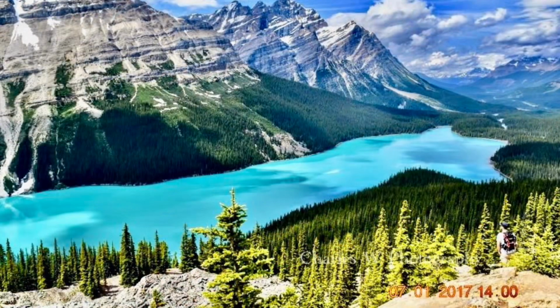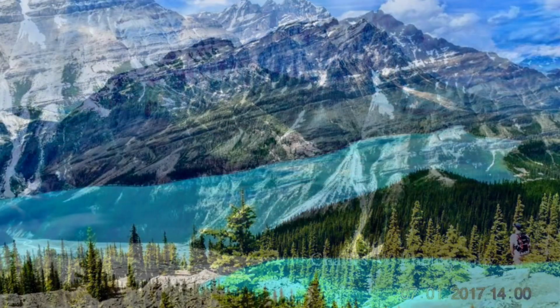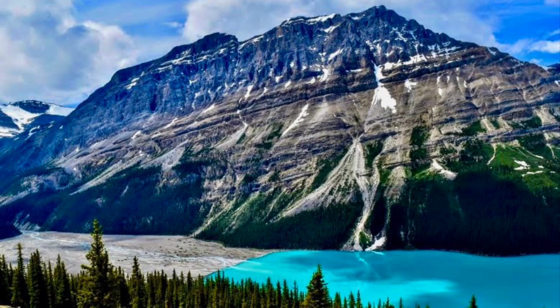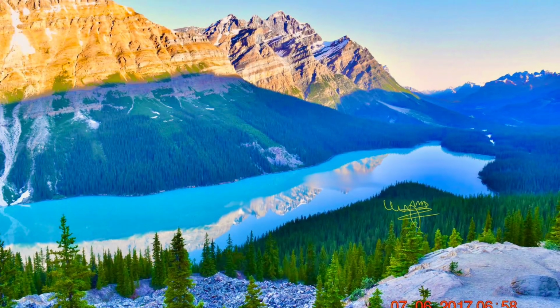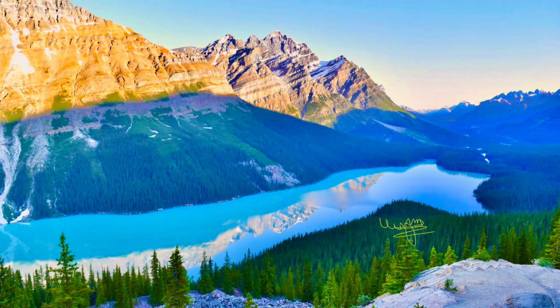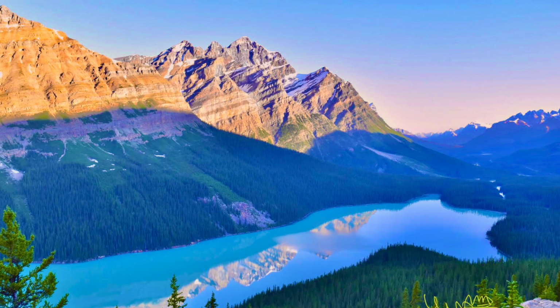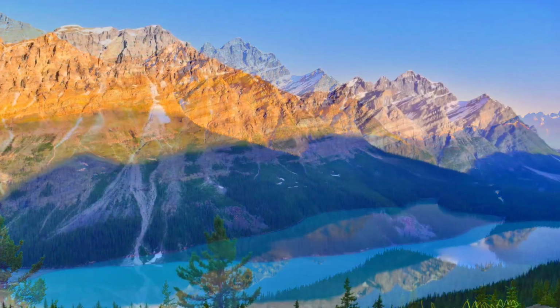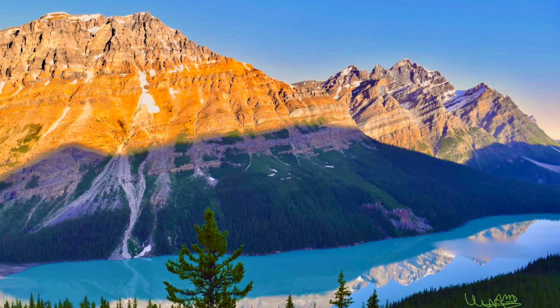Next place is Peyto Lake. During the summer, a significant amount of glacier rock flour flows into the lake from a nearby glacier, and these suspended rock particles are what gives the lake a unique bright turquoise color. Because of its bright color, photos of the lake often appear in illustrated books.